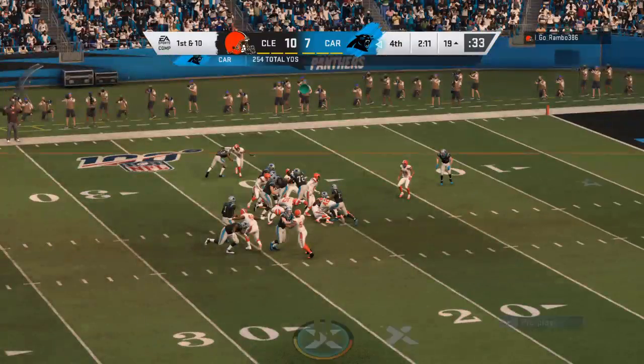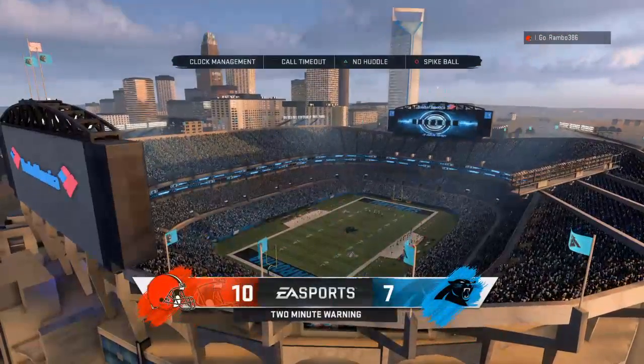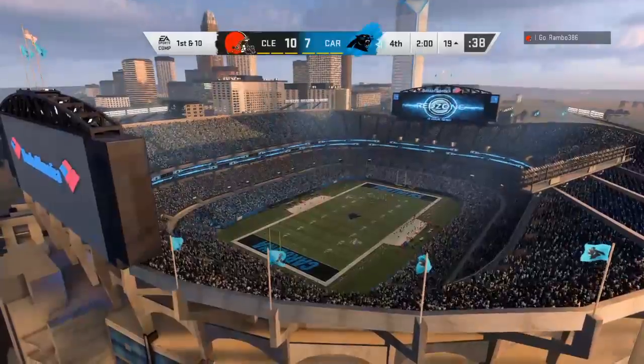I hope we give enough respect to the big guys up front because they have been getting it done on this drive. The holes have been large, and they've been barreling through them, picking up first downs. That's it, baby. We're going to work.